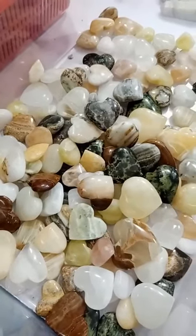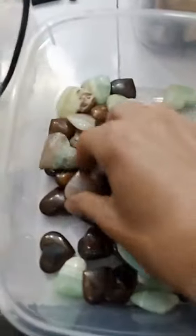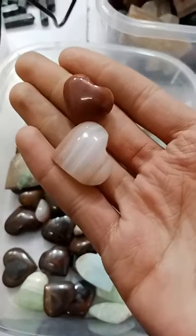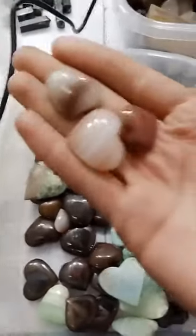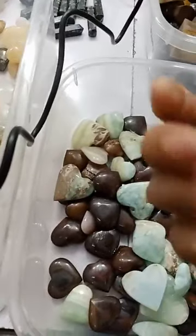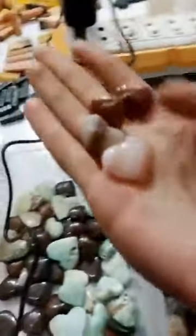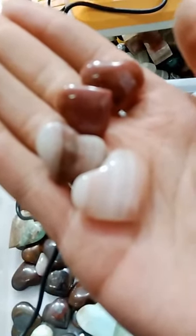Other basket where the blue ones are. Oh yeah. So in this one, here we have some more pieces you can see. So if you would like to buy more, I can number them, no problem. I can number them if you buy more. You have already claimed one, you can see. So if you want to buy more, please write down in the comment section.